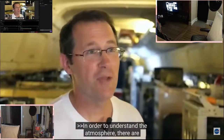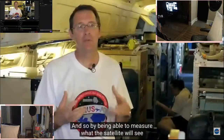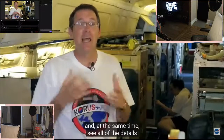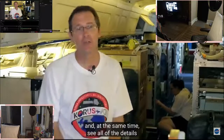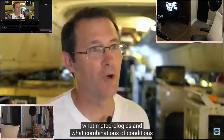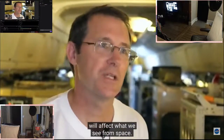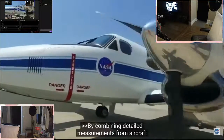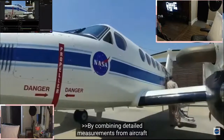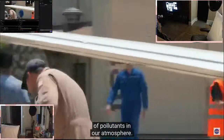In order to understand the atmosphere, there are many different molecules that we have to measure. The satellite will not see all of them. And so by being able to measure what the satellite will see, and at the same time see all of the details, we can begin to understand what sources and what meteorologies and what combinations of conditions will affect what we see from space. By combining detailed measurements from aircraft with those made by satellites, we can get a better picture of pollutants in our atmosphere.